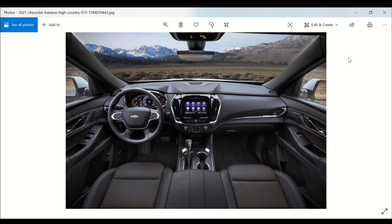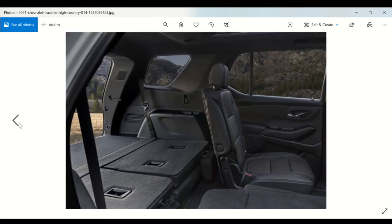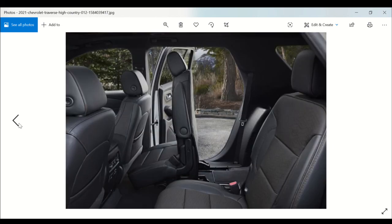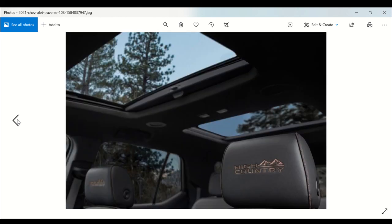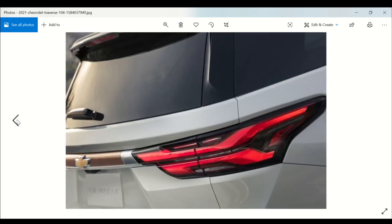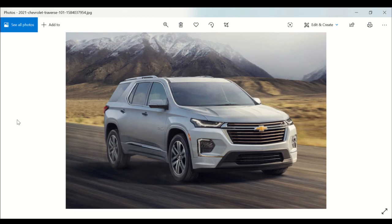Now, the warranty for the Chevy is a limited warranty of 3 years, 36,000 miles. Powertrain 5 years, 60,000 miles. Complimentary maintenance for the first visit, and you can't beat that. I mean, it's a nice setup. This is the Chevy Traverse, and you got the armrest in the back seat. You got the nice compartments to put your belongings in behind the driver's seat and the passenger seat. Nice cup holders. And you got everything set up. And everything about this is just nice.